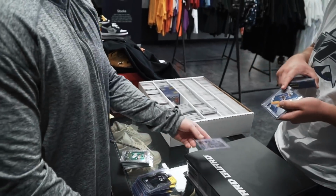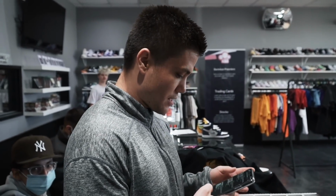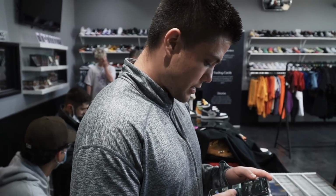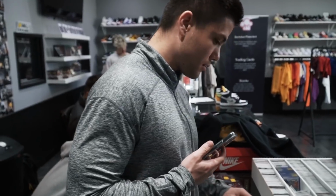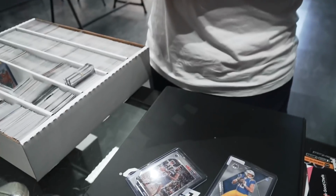We already know Brandon has a PSA 10 on this one, $400 up there. So it's a steal. That's what I'm saying. It's a steal. Zion last sale. How much you wanted? 30. Yep. Last sale's 20. That's not gonna happen. You know I can pay high.